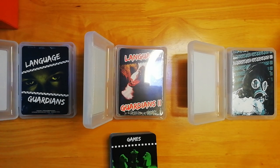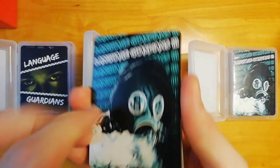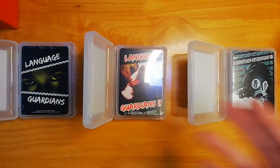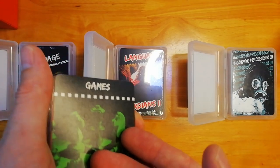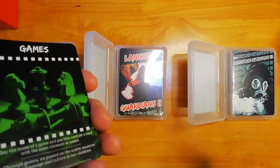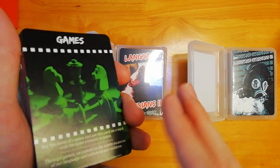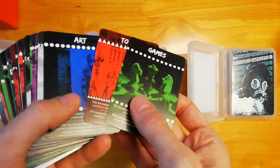So I want to show you some of my cards here. I took out my deck of the Language Guardians 3 cards. Obviously these decks are shrink wrapped. I'm not going to show you the customer's cards today. I'm not going to open those up. This is my deck that I play with. And each deck has a theme. The Language Guardians 3 deck is post-apocalyptic themed. So everything looks like it's a time after a war. It looks really gritty.